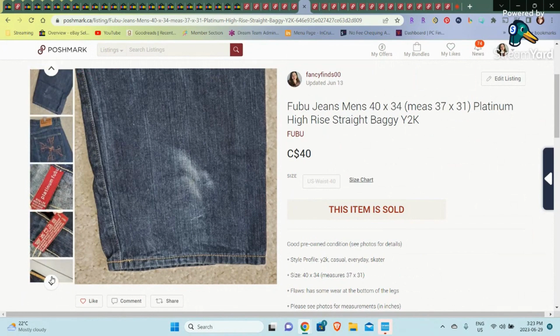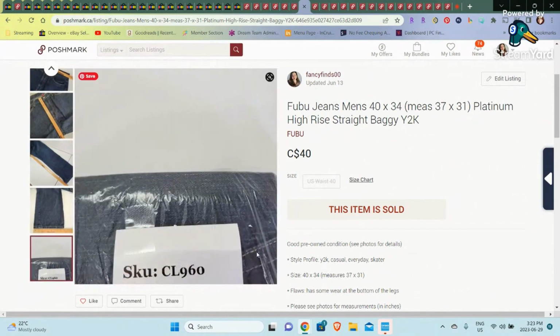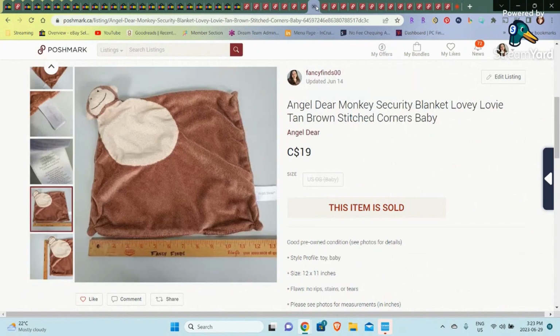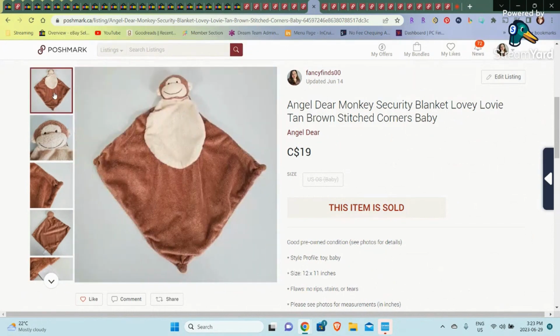I think these ones were definitely a relist. Let's go check it out. Look, $960. So these have been around for a while. Finally sold. We have a Lovey, Angel Deer Monkey. Somebody needed their Lovey. This went for $19.